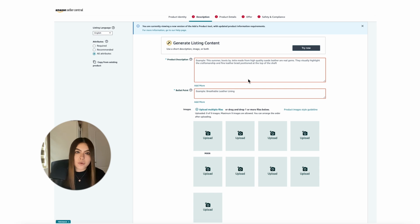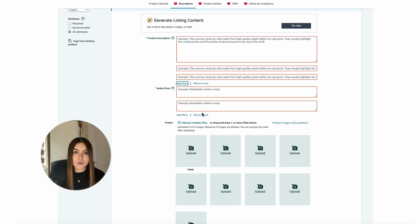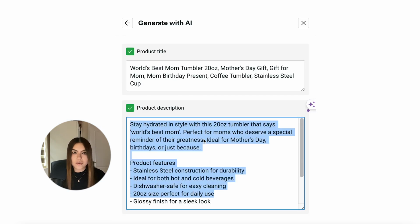And then you'll be asked to upload a product description. If you don't have enough space, you can click on add more, and then it'll give you more boxes to write your description and bullet points. I would definitely consider adding quite a few bullet points because these are used for Amazon SEO. For the description, you can just copy and paste what the Printify AI generates for you, or use the HTML code, or add fancier things or A+ content if you are brand registered.